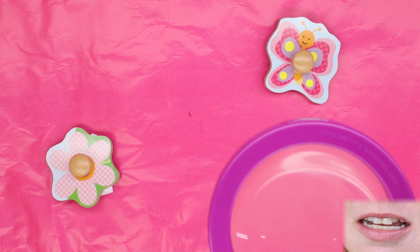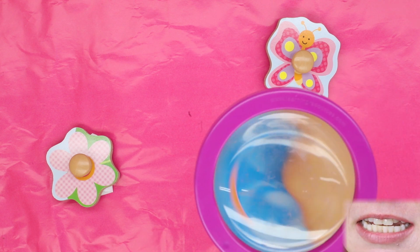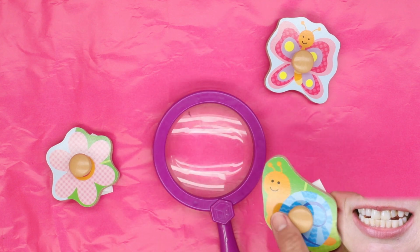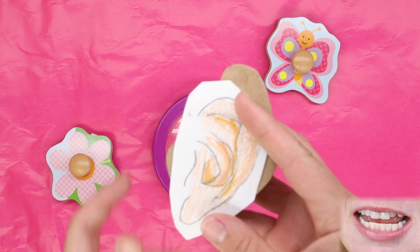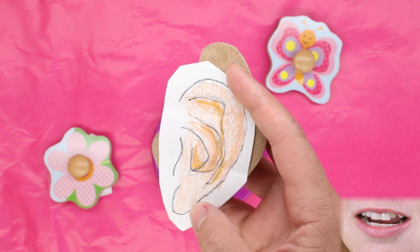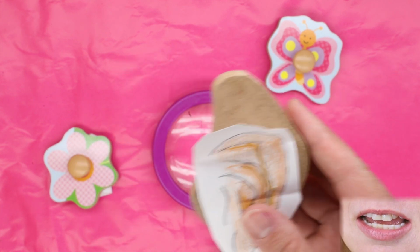Okay, let's see what else we can find. What am I looking at? What kind of bug is this? This is a snail. And this is an ear. This is an ear. Your ears help you hear things.